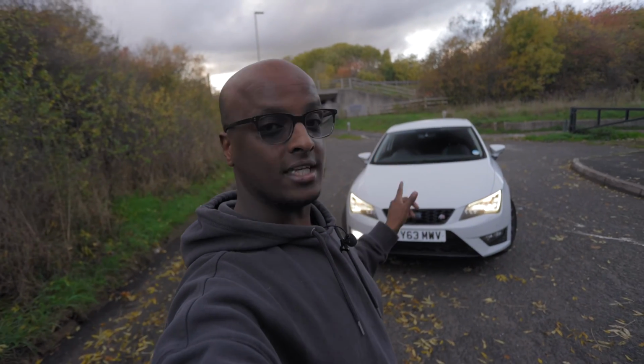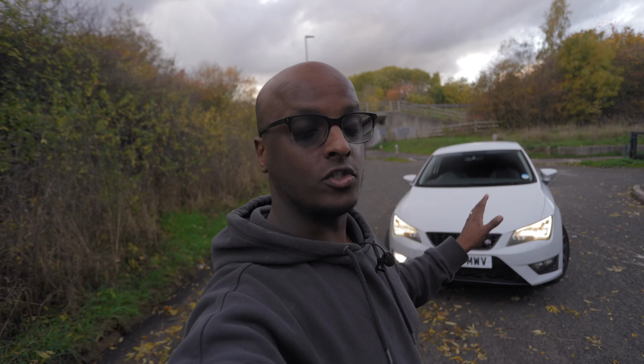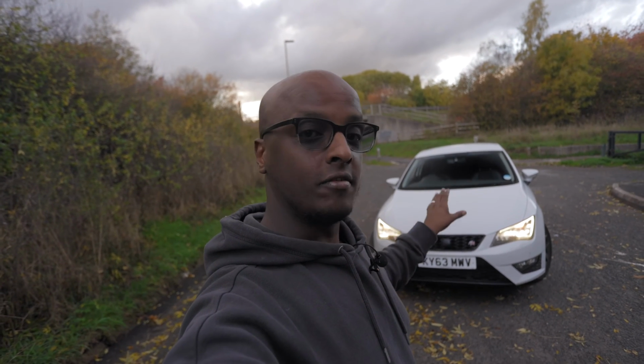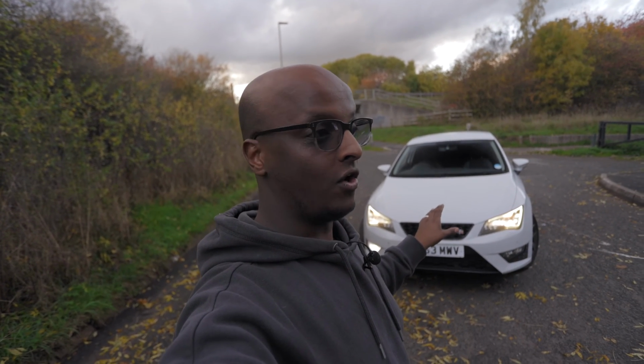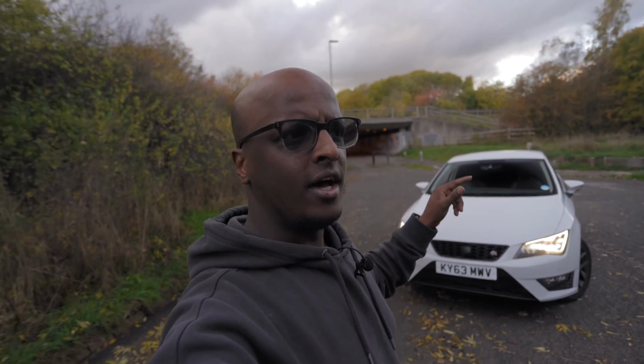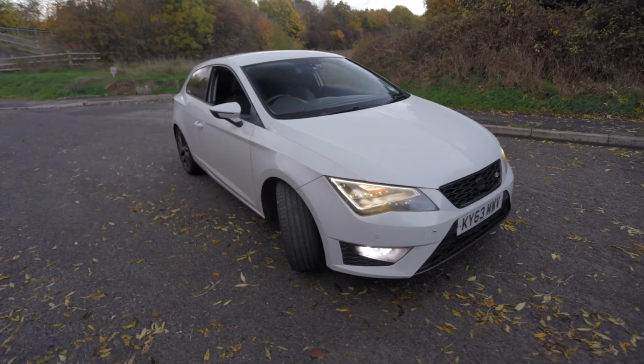I think this is 10 times better than not having it on. But like I've mentioned, on some cars you do have this on. If so, great, you're lucky. If not, then of course there is a way for you to unlock that, providing you have got fog lights, which I believe every Seat Leon Mark III has. That sums up the exterior.